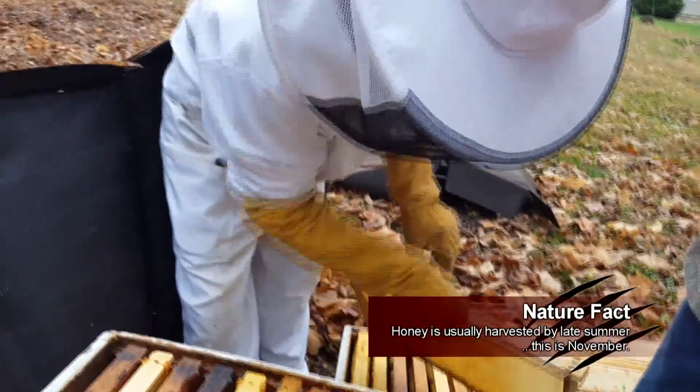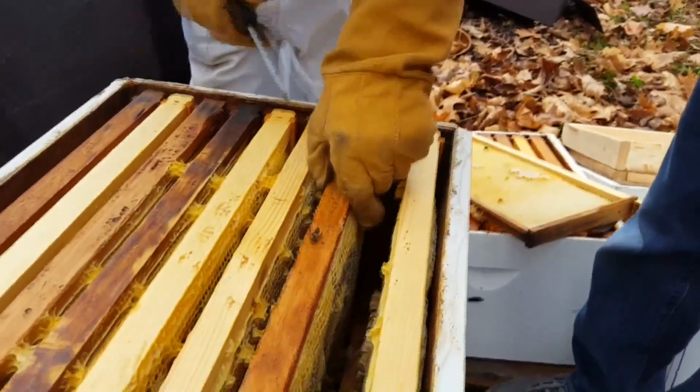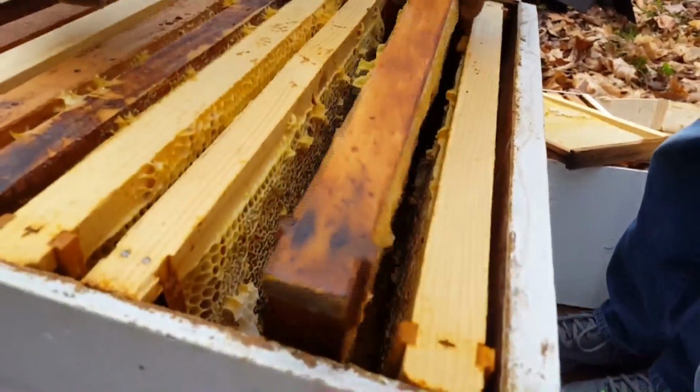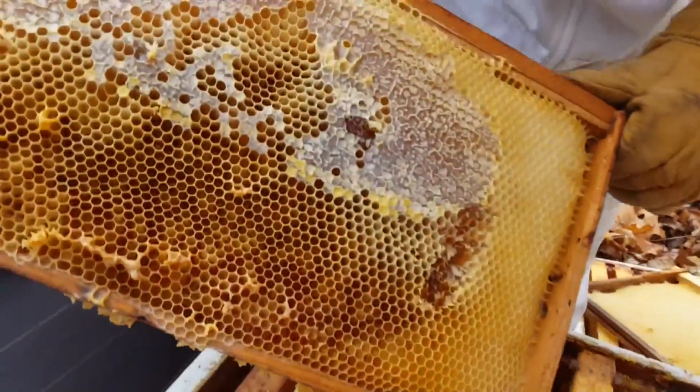The importance of honey production in ancient times was secondary to the production of beeswax. Beeswax is used for all sorts of things, such as leather waterproofing, polishes, wood filler, and even glass etching.